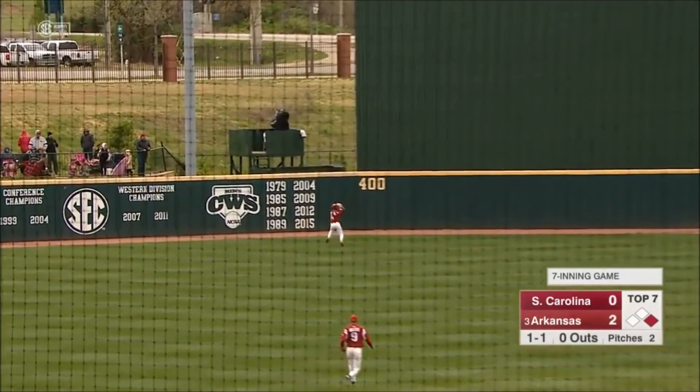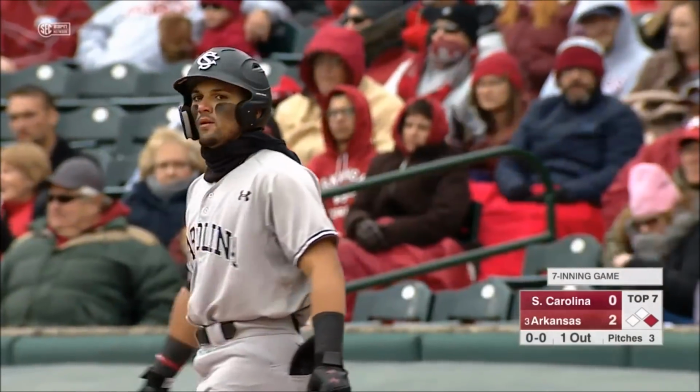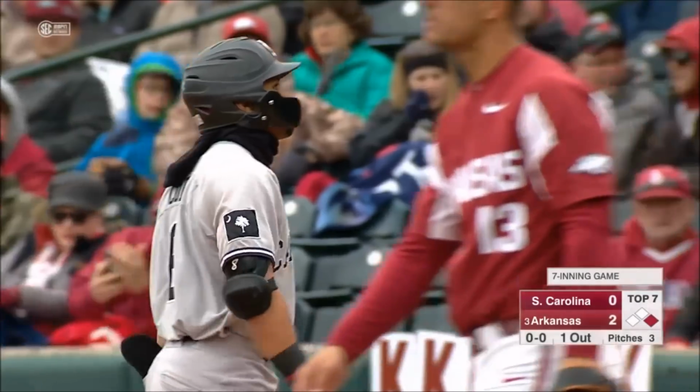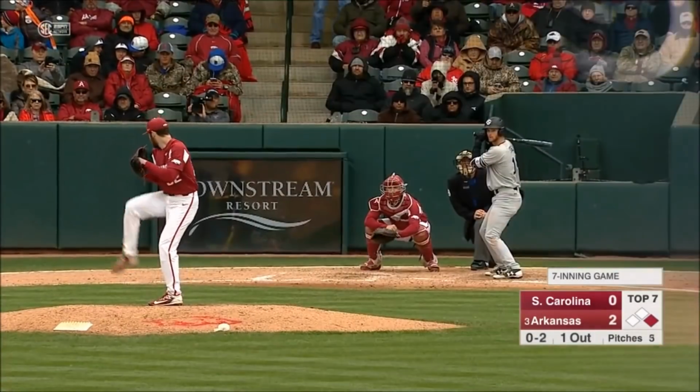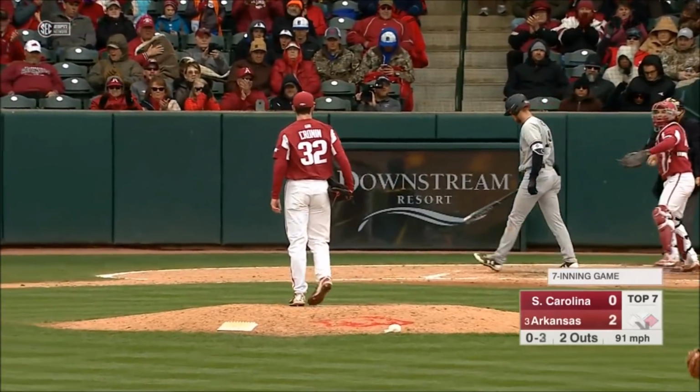Fletcher better get going. Reaches up and makes the catch. That's a tough angle the way Dominic started to drift towards left center and reach up and over his shoulder to make the grab. Cook setting up about 8 inches off the corner, and he's going to get the call.